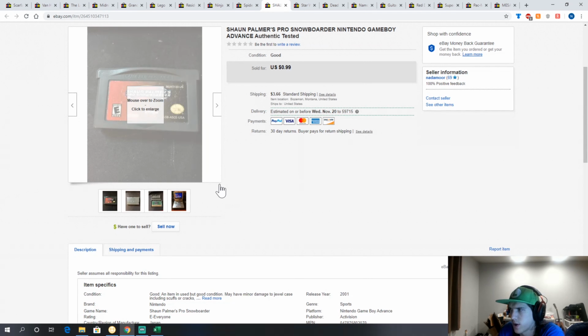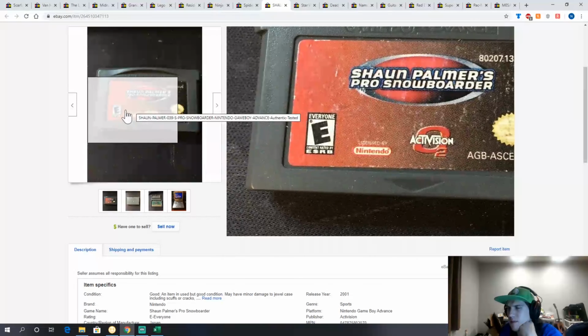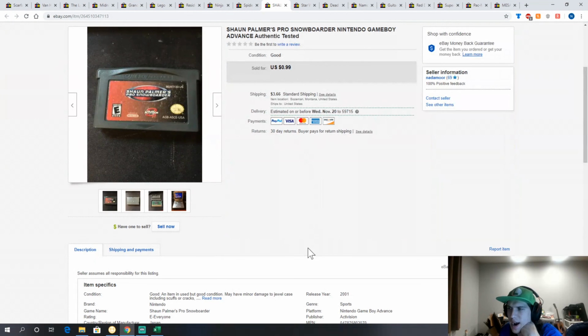Shaun Palmer's Pro Snowboarder, sold this for $1 plus ship. That was again in that big $80 lot of just like PS2, 3DS and GBA, just a random lot that I got for $80. This I thought might be worth a bit more, so I priced it individually. I don't know why I didn't include it in the lot, but it sold for $1, so can't be mad about that.